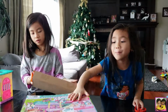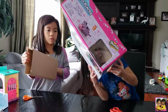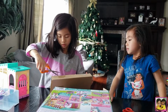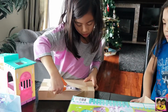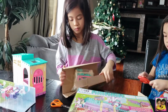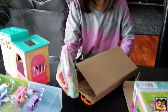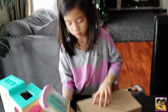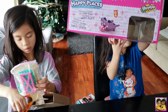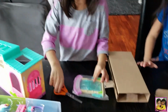This is hard. Maybe I'm just going to cut this part. And yeah, you should probably just cut the edges there. I can do it with these scissors. Oh, by the way, is there a present on here? I don't know. Let's see inside here. Does it look empty? Yeah. Now we should open this maybe.